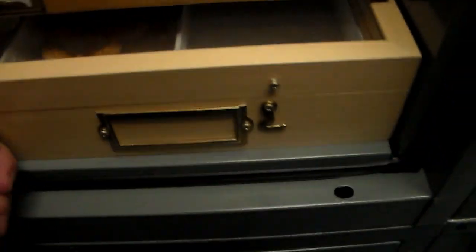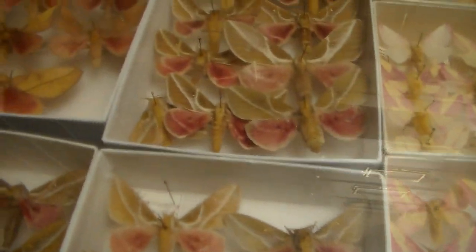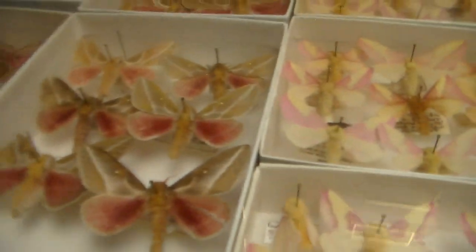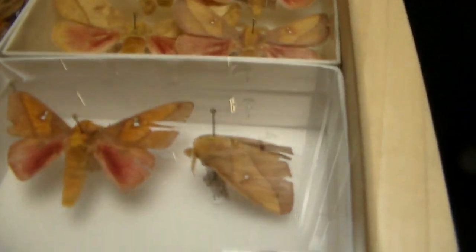Ooh, look at the pinks on that. That's gorgeous. Some more rosy maple moths, oak worms. Those are gorgeous. There's so many species here I haven't seen before. It's kind of nice. Sorry if I'm talking a little bit quiet. I hope you can actually hear me.